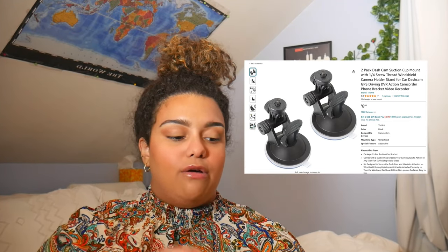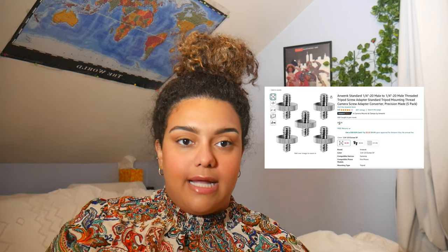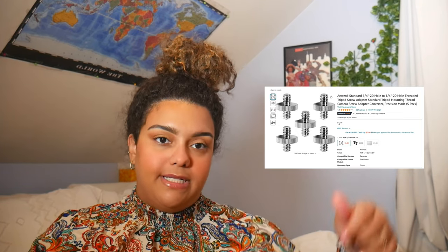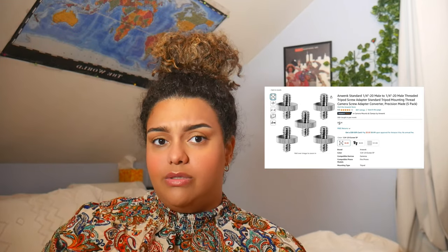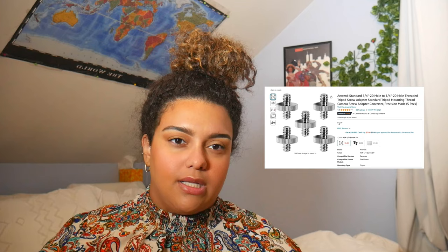So I did that, and then I also got, it's a six pack, threaded tripod screw adapters. So I would just screw one in, put my DJI in there, and then this camera would have worked right on that too. So I found that that was the most realistic that I could do with the car mount situation.